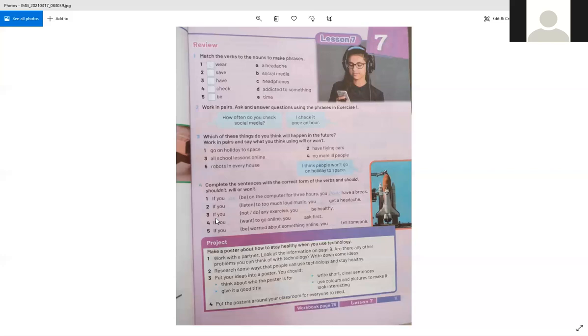Number 3, if you don't do any exercise, you won't be healthy. Number 4, if you want to go online, you should ask first. Number 5, if you are worried about something online, you should tell someone. Here we used should or shouldn't instead of will.